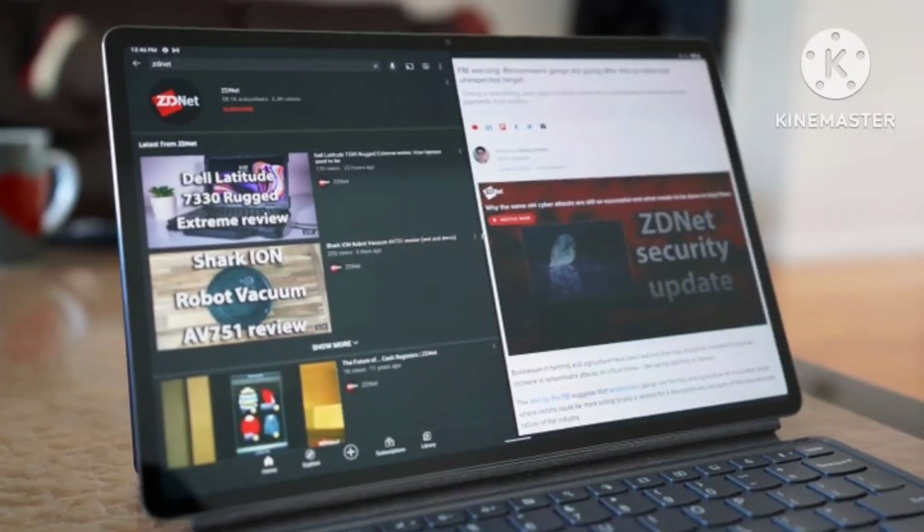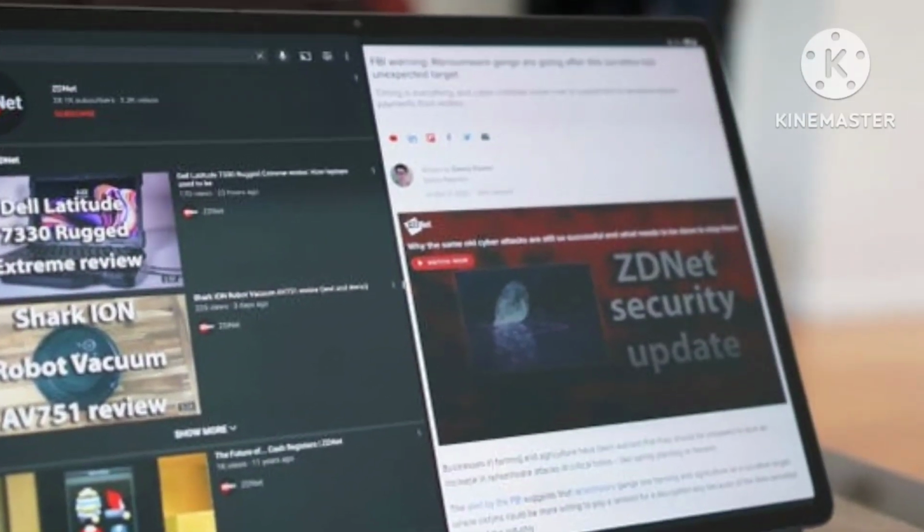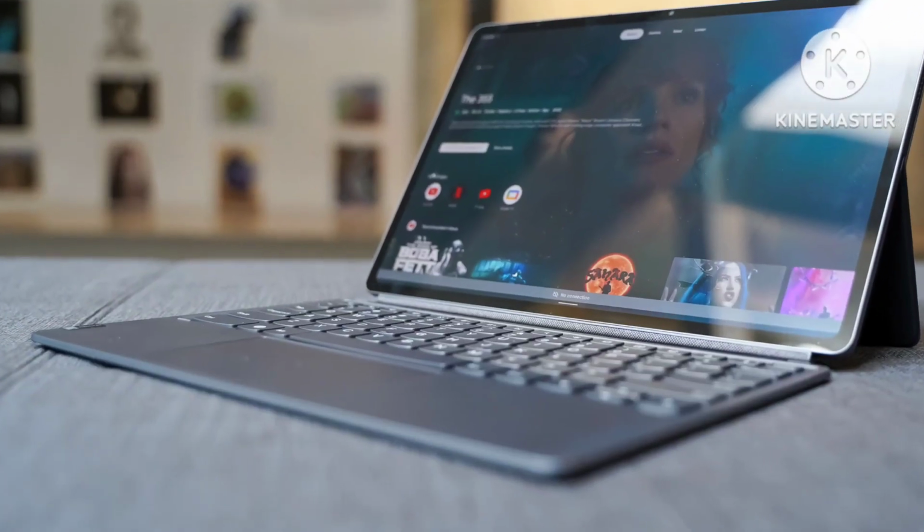For its size, the Lenovo Tab is pretty light, so we see this being a useful tablet for students who just want an easily portable work device.